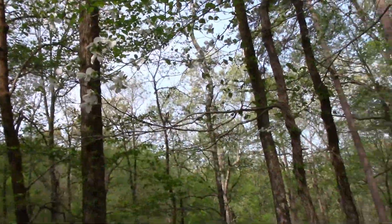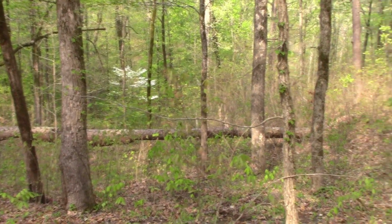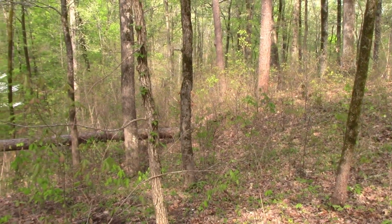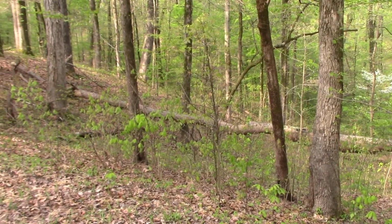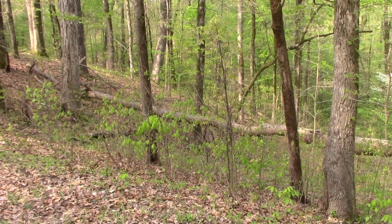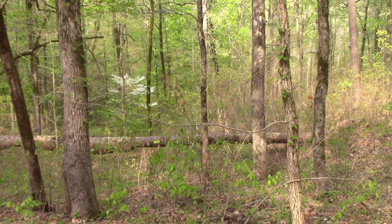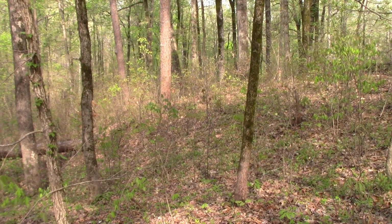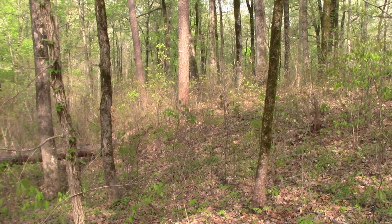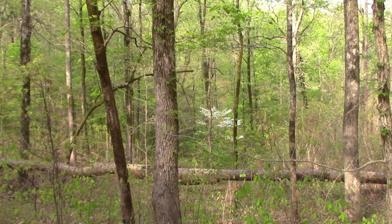Beautiful. And down in there is another one. And you see that big log that's fallen? Big tree. It's like a big pine. The root ball's on this side apparently. But I'm going to walk back up to my car and head on back home.